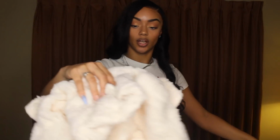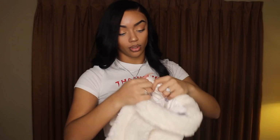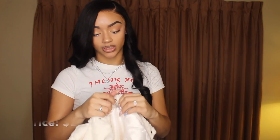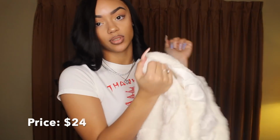All right, so next item is this. What is this? Oh, it's a teddy coat. Oh, this is mad soft. Hold on, it's mad soft. But this is really mad cute. Hold on, let me. Okay, it's buttons. I thought it was like the buttons that you have to put through the hole. I hate those type of buttons with these type of jackets because these are mad thick to be doing that. So I like the buttons that you can just clip.